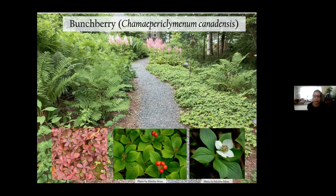Pussytoes grows really well and quick too. That's the other thing. It has a nice gravelly silver foliage. Yeah, it does. Bearberry can be a little bit fussier, just to warn you. It can sometimes get a little black on the leaves. It's like a botrytis. If it happens, just cut it out. Don't worry about it. And never water it. Never water bearberry. All right, thank you.